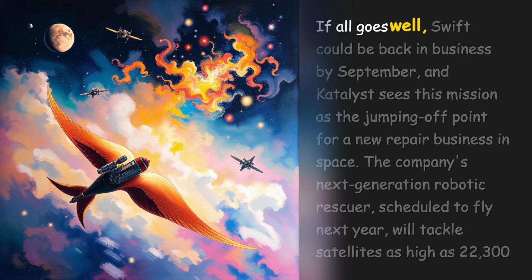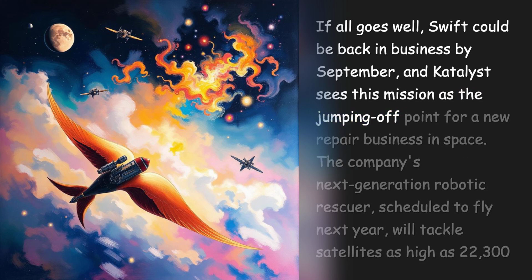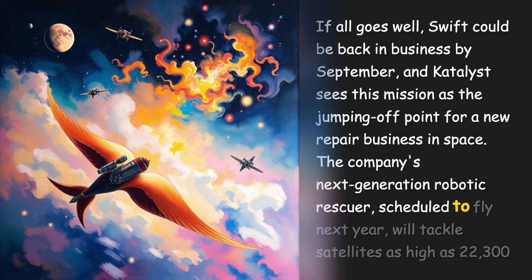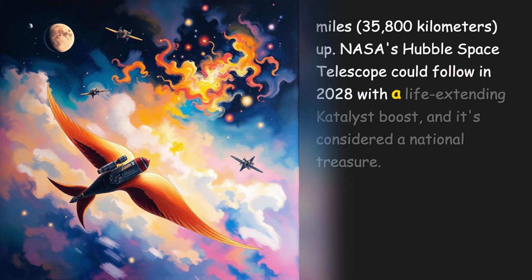If all goes well, Swift could be back in business by September, and Katalyst sees this mission as the jumping-off point for a new repair business in space. The company's next-generation robotic rescuer, scheduled to fly next year, will tackle satellites as high as 22,000 miles, 35,800 kilometers up. NASA's Hubble Space Telescope could follow in 2028 with a life-extending Katalyst boost, and it's considered a national treasure.